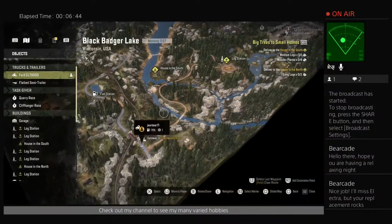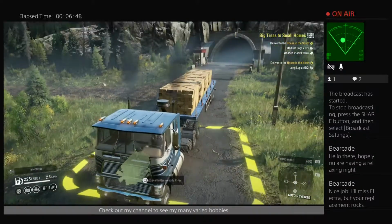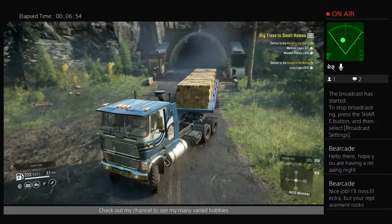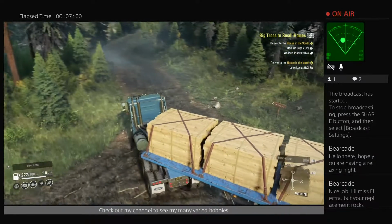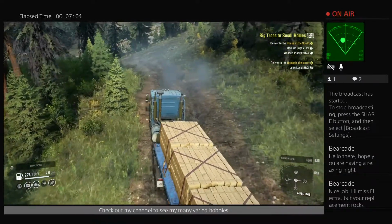I just kept thinking, why didn't I think of that earlier? But it wasn't on the dinner plate then. I hear you. But then I got up there, and those trailers are so heavy. I kept getting stuck, loaded with the rocks and everything.